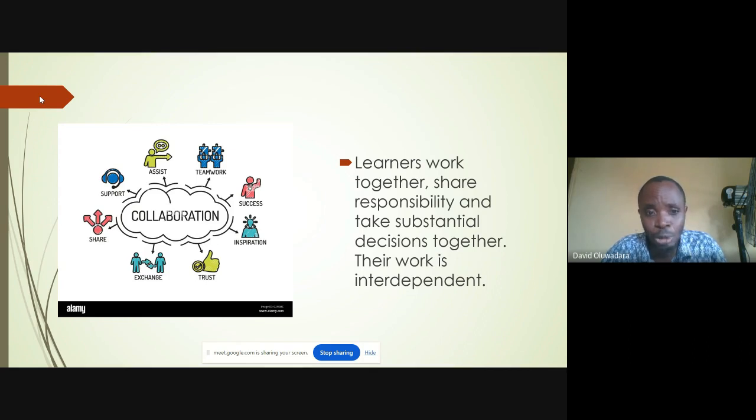For us to be able to say that students are collaborating, there must be shared responsibility. They must be the ones sharing the responsibility among themselves: oh, you are doing this, I am doing that. And then they are taking substantial decisions together. And more importantly, their work must be interdependent.